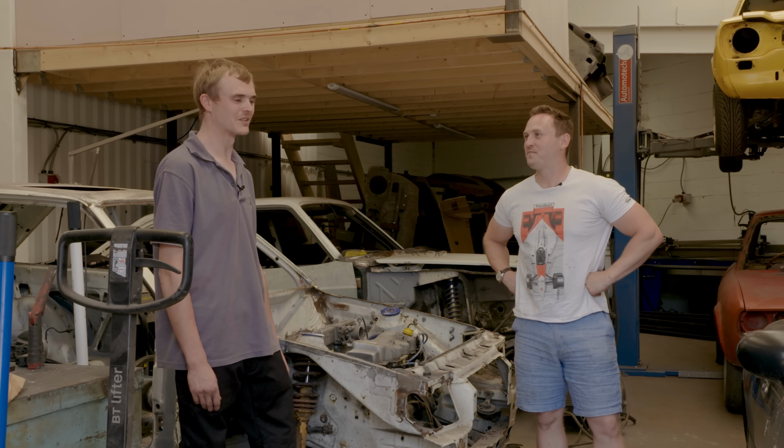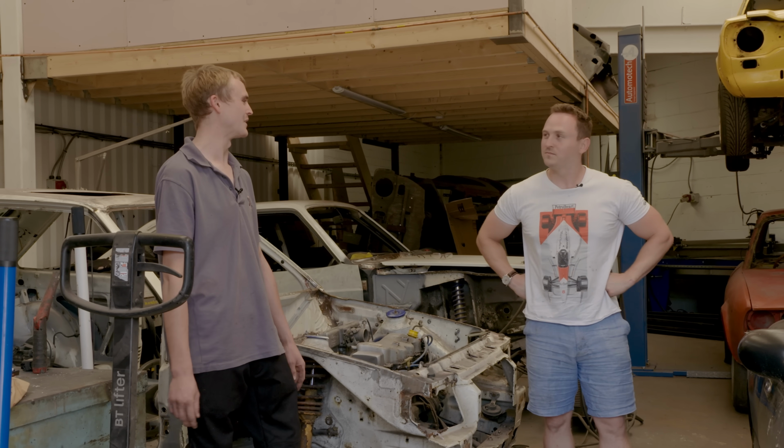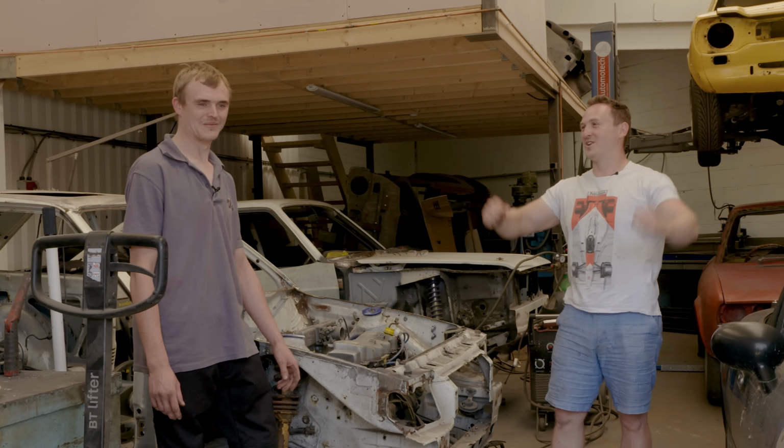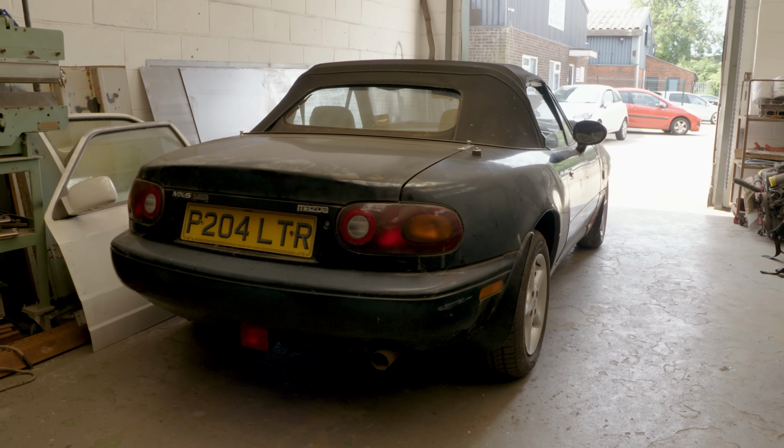I've always liked Volvos. I've had a couple. I've had a 240, 940. It's not being scrapped. It is going to be put back on the road. Yeah, good job. This is actually quite a clean car, isn't it? It's not bad at all, to be fair.